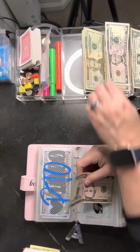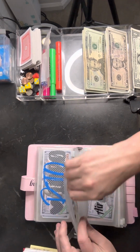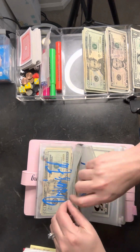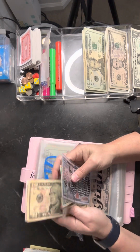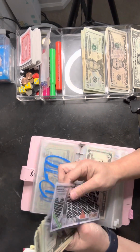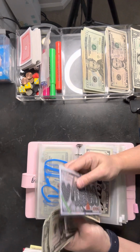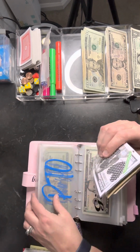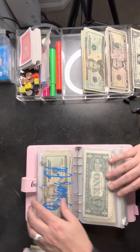Giving is getting 5, and this will be gone. I've already given it away, and that's okay. PTO is paid time off for my husband, and it's getting 20. So now it has 1,000, 100, 20, 40, 60, 80, 90, 200, 10, 15, 20, 21, 22. So 1,222. And we'll keep growing that one for our vacation.